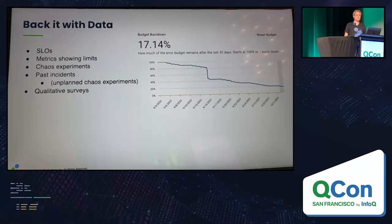With all of this data, it's easy to fall back into those old habits. Oh, we need to upgrade the database because the CPU is too high. Well, who cares? You gotta bring it back in business context. Take that language about the CPU is too high and translate it to what effect will that have on our ability to run our business.